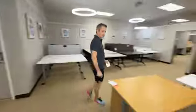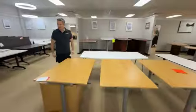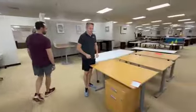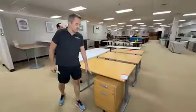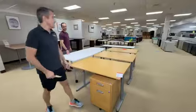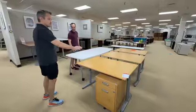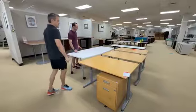Now, if you're wanting even cheaper training tables, we'll need a pivot. $29.99. These are made by IKEA. Then we have some files also if you want to have a file join the desk. That's $49. These are $29 apiece. There's only 3 left. That's a hell of a deal.